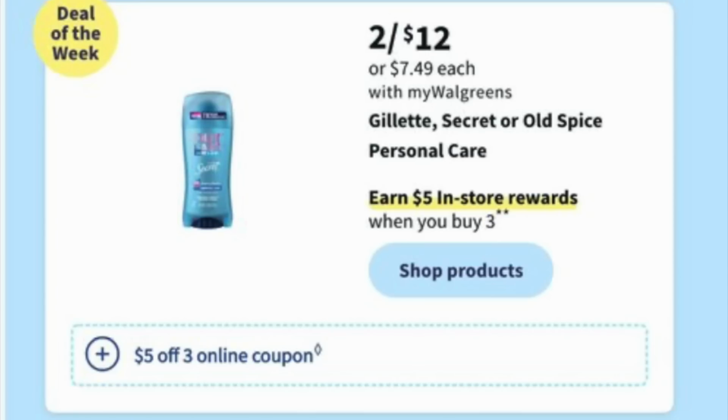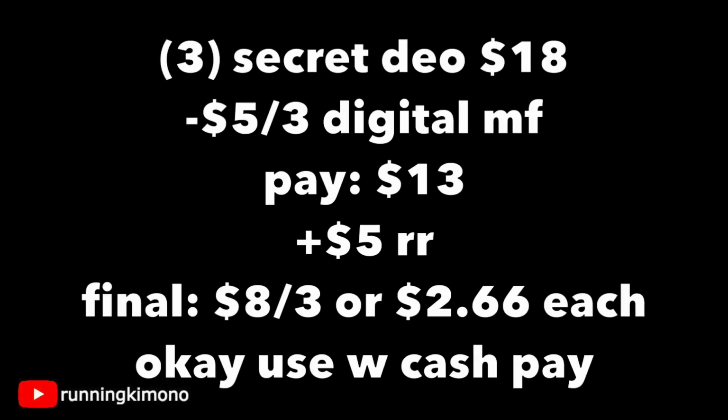Okay, now we're looking at some super fancy deodorant. 2 for $12. We have a $5 off of 3 digital coupon plus buy 3, get that $5 reward. So buying 3 Secret deodorants, that's $18 on the nose. Subtracting that $5 off of 3 digital, you're paying $13 out of pocket, getting back a $5 reward, making it $8 for the 3 or $2.66 per deodorant.